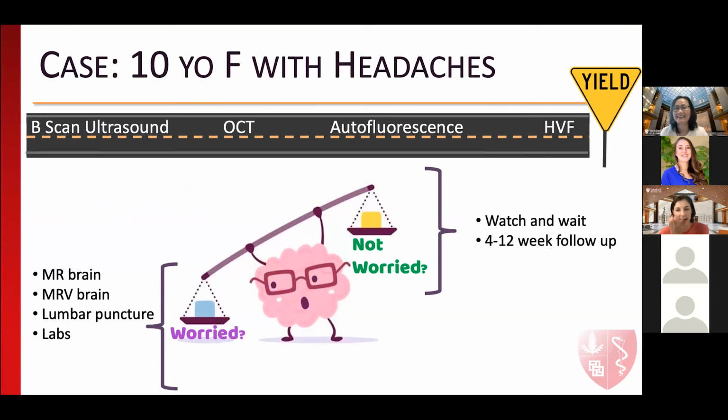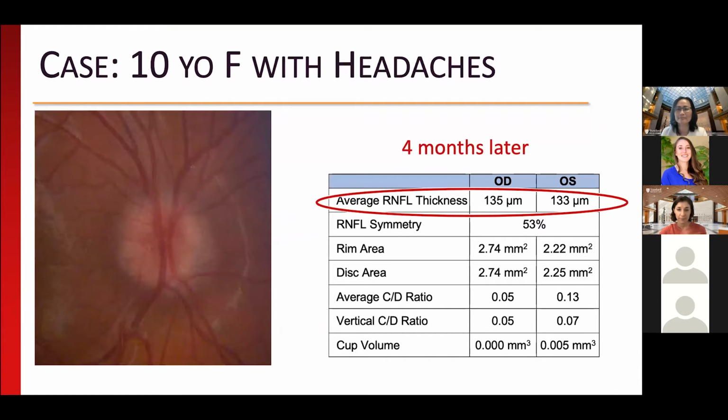Okay, so if we're not worried about the patient, then we end up waiting and watching, and we have them come back in the next 4 to 12 weeks for a follow-up. So she returns 4 months later, and her retinal nerve fiber layer thickness was elevated in both eyes. So I'm not exactly sure what to do. There's been a change over the last 4 months. There's no symptomatic change.